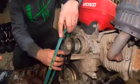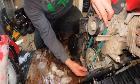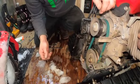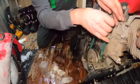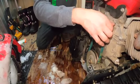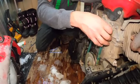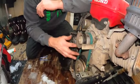Okay, we'll see if we can get the new one back on. We got that back on, avoiding the jagged piece of stuff there. Where's that bolt? We'll slide this back into place and tighten them both up. This is also a good time, if you've heard any unnecessary noise coming from your snowblower, to check these two idlers.